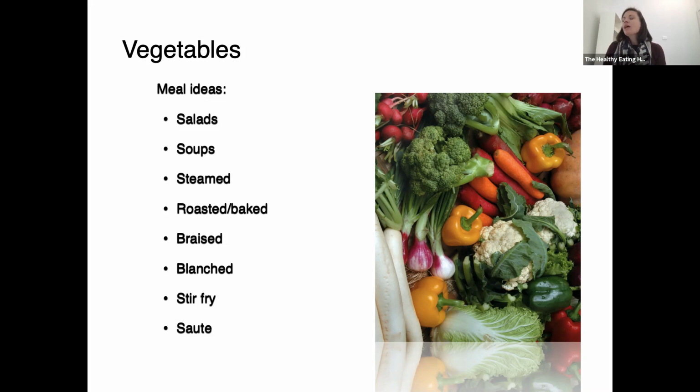Blanched is when we're just adding a bit of hot water or dipping our vegetables in hot water and then moving them to cold water so they stay really crisp. And this works well with things like broccoli and snow peas and green beans. Still gives your vegetable a nice crunch.